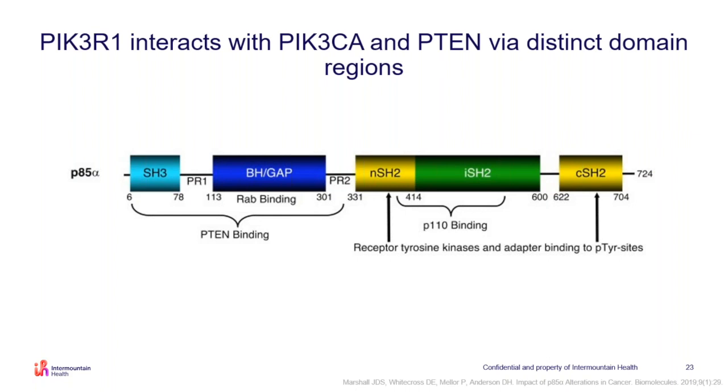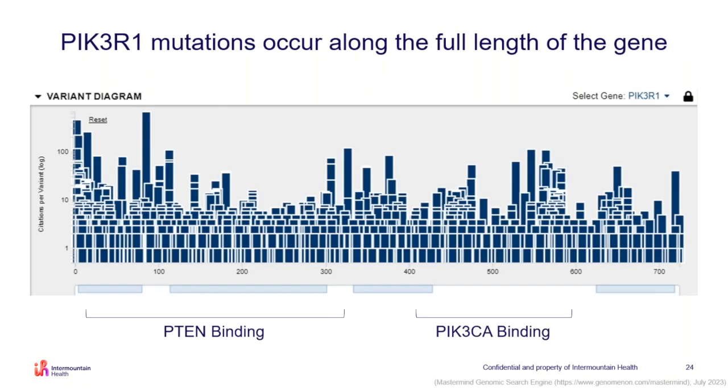So both of these pieces of PIK3R1 are important for its normal function within the cell. Looking at Mastermind, we can see a diagram of the protein here, and I've outlined where our P10 and PIK3CA binding regions are.